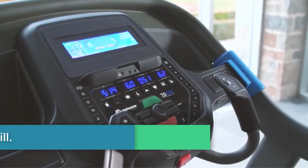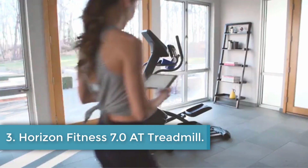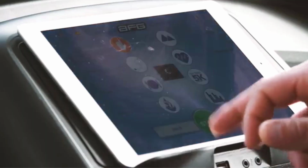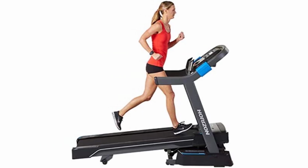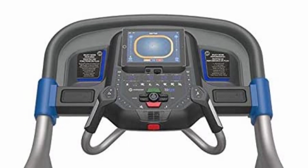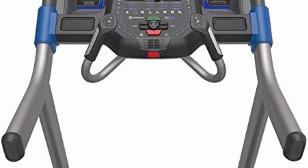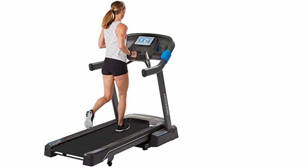Number 3. Horizon Fitness 7.0 AT Treadmill. The Horizon 7.0 AT Treadmill is a great contender in the runner's treadmill category. It's powerful with a 3.0 CHP motor. It's robust, made with a steel frame that can hold up to 325 pounds. At 60 inches, the running deck is 5 inches longer than the previous treadmill, suited to taller runners and those with longer strides. It also has variable cushioning to reduce the impact on knees, ankles, and hips.